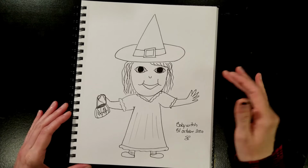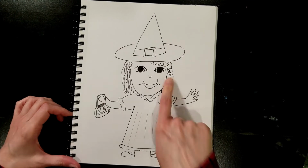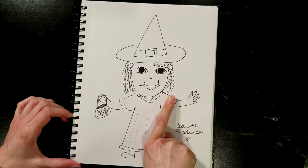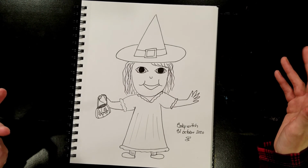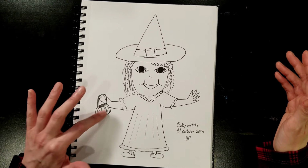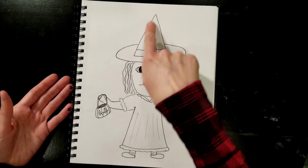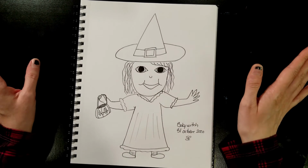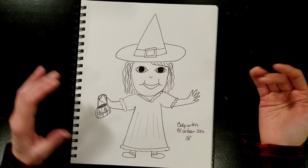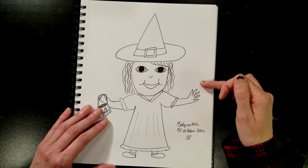On October 31, I had to do a baby witch. I hate the face. Oh my god. I wanted to do a baby going trick or treat with this pumpkin basket. So she's wearing a hat and a little dress, but the face is so ugly. I'm sorry. It's a really bad drawing to end the month with.